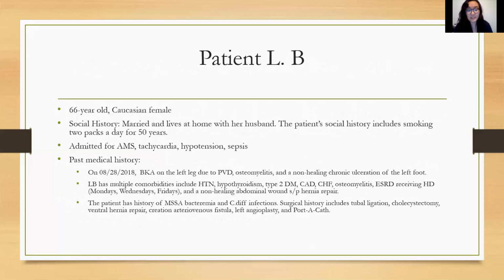She had a rather extensive past medical history. Earlier in the year, in August, she had a below-the-knee amputation on her left leg due to multiple symptoms of peripheral vascular disease, osteomyelitis, and a non-healing chronic ulcer on her left foot. She had multiple comorbidities that included hypertension, hypothyroidism, type 2 diabetes, coronary artery disease, chronic heart failure. She had osteomyelitis, end-stage renal disease, and she was receiving hemodialysis 3 days a week, Monday, Wednesday, Friday, and a non-healing abdomen wound from a hernia repair 4 years ago.